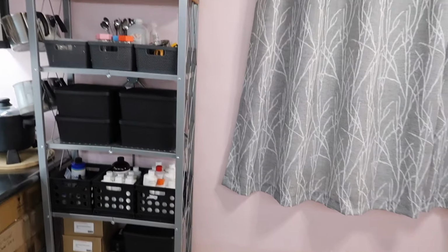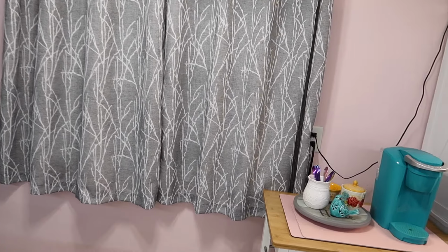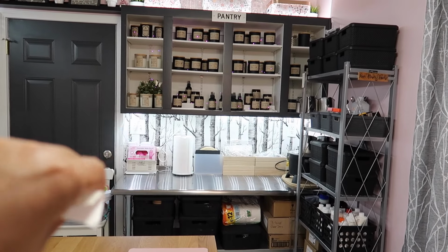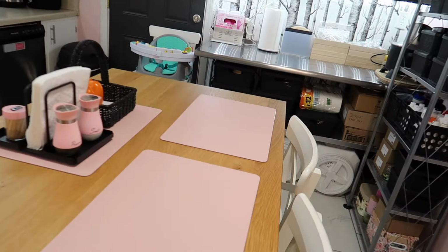Let's see. I did add the curtains because they had kind of the woodsy look to them, kind of to go with the flow of the wood wallpaper back there in the background. I did add the pink mats to this.